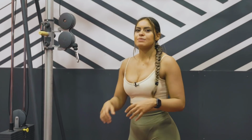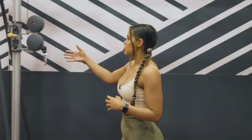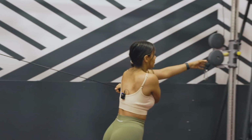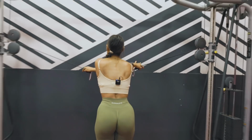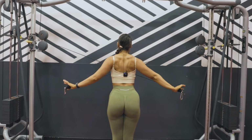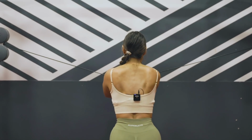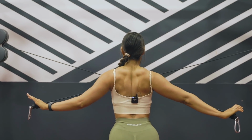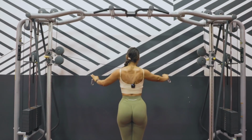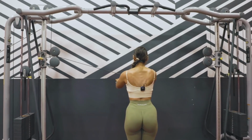So what you want to do is basically you're doing the crossover. So you want to grab the other extremity with one arm and the opposite extremity with the other arm, okay? And then what I want you to be doing is just pull across, okay? All the way down, extend, all the way down and then return slowly, okay? This takes a bit of time and a bit of practice to get the hang of it, okay? But once you do it, it's just really nice and effective for you.